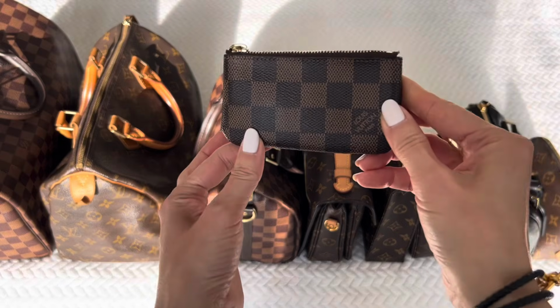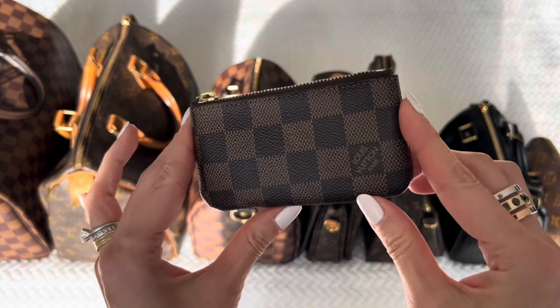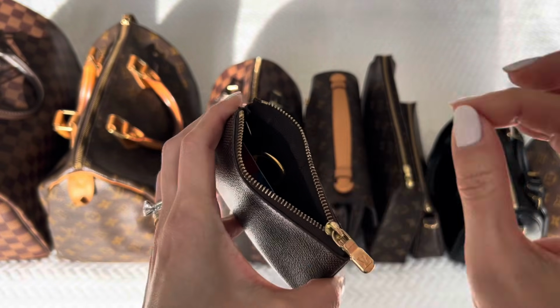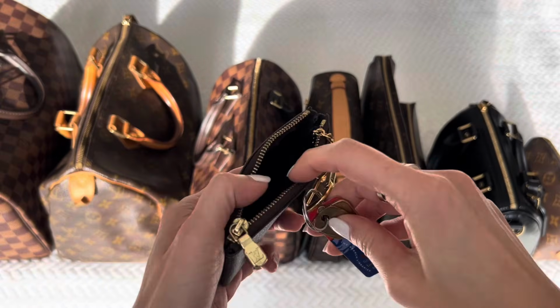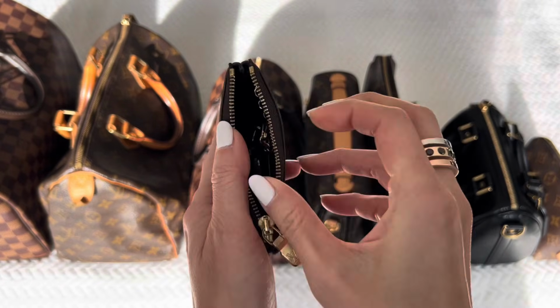By far the most used LV piece that I own is this key pouch. This is the original mini key pouch in the Damier Ebene, and I know that the new small size, medium size, and large size key pouches have launched recently. I have been eyeing them. This is just perfect though. It fits my keys and my library card, and it fits so nicely.